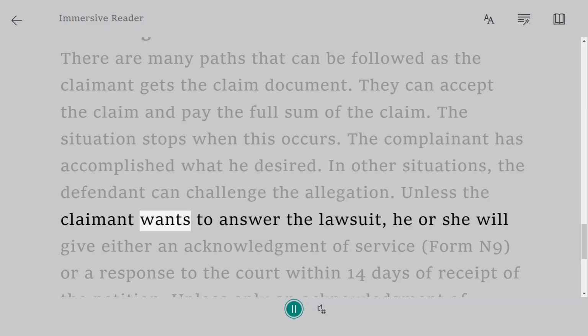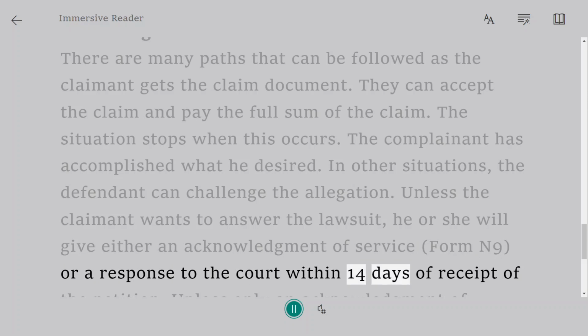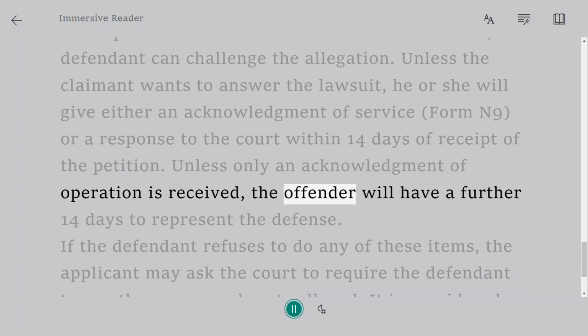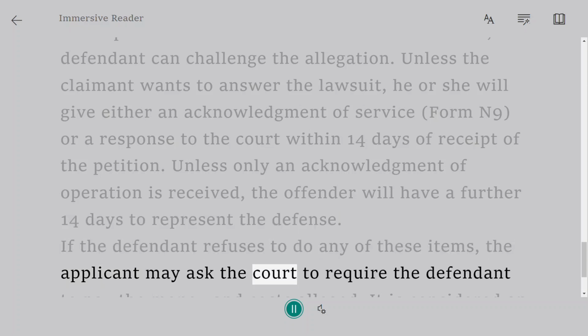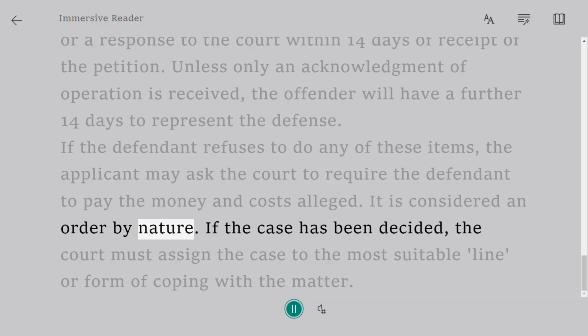Unless the defendant wants to answer the lawsuit, he or she will give either an acknowledgement of service, Form N9, or a response to the court within 14 days of receipt of the petition. Unless only an acknowledgement of service is received, the defendant will have a further 14 days to prepare the defense. If the defendant refuses to do any of these items, the claimant may ask the court to require the defendant to pay the money and costs alleged. It is considered an order by default.